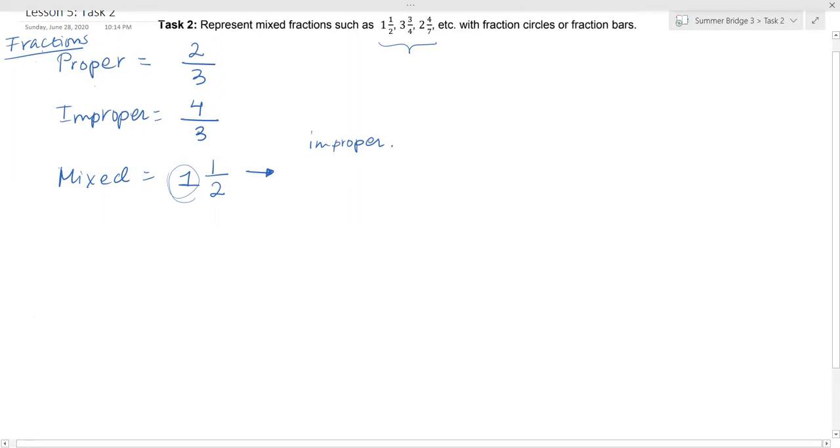No? Who knows what this 1 represents? What's this 1 in front of the 1/2? 2 of 2. Yeah. So that's 2. You can think of it like 2 of 2. If I had a pie that had 2 parts, right? And I took 2 parts of it. That's equal to 1 whole pie, right? 1 whole. So 2 of 2 is equal to 1.